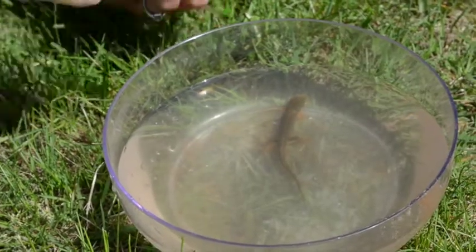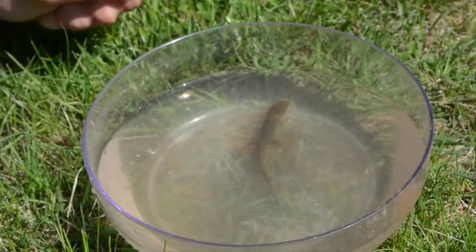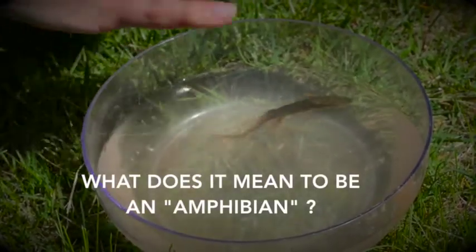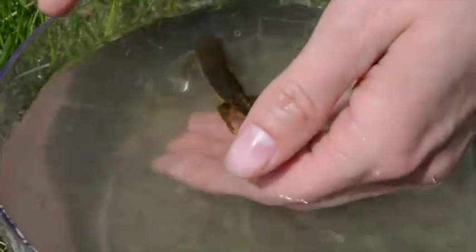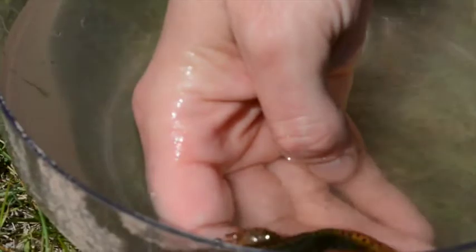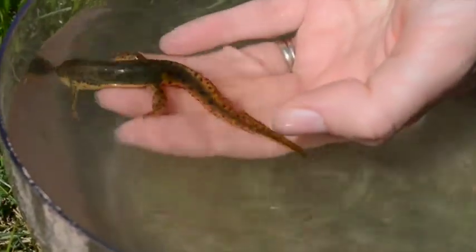So here we found a salamander in the pond. And salamanders are amphibians, which means that they live part of their life in the water and also part of their life on land. They start off as eggs in the water and then grow up into tadpoles that are completely aquatic in the water. Later, they will move on to land, and this species, the red-spotted salamander, will actually turn bright orange, and you can find them in the woods. Then later on in life, they will return to the water to live out the rest of their years as an adult in the water.